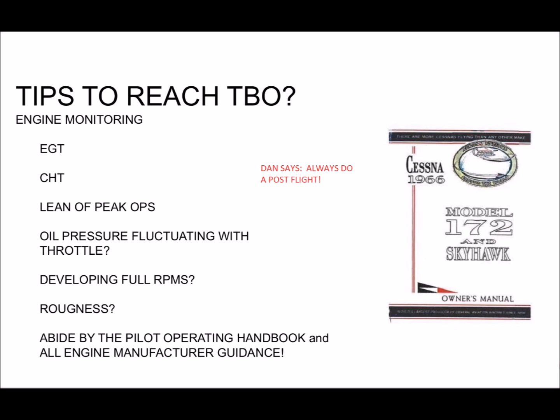The on-condition piece of this is that on-condition doesn't mean that you're going to get even to TBO. It just means that you're going to have a really good situational awareness of what is happening with your airplane and your engine in particular, and the health of the engine. So we talked a little bit about what to do, and it came to the conclusion that it had served a useful life and it was time to overhaul or replace.